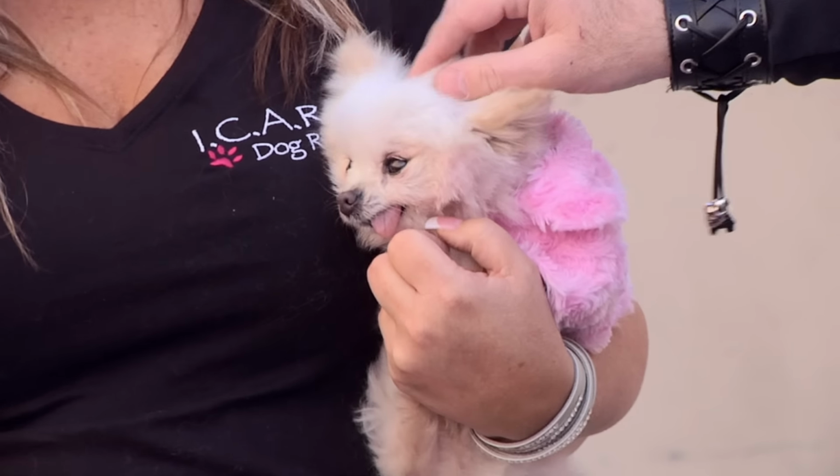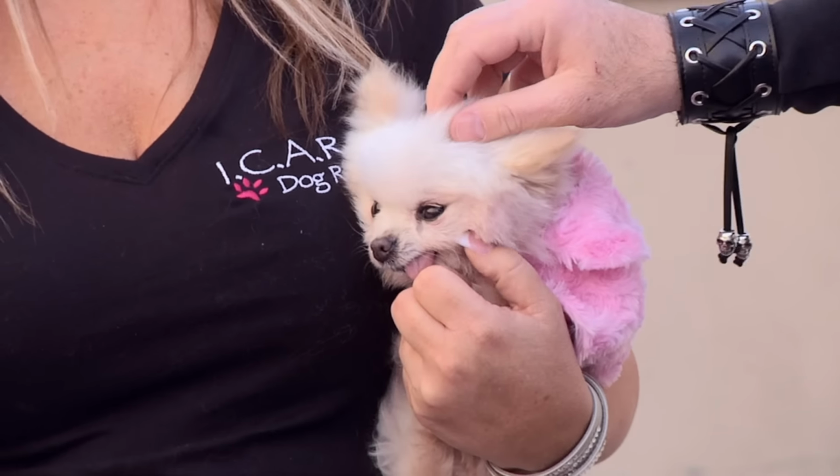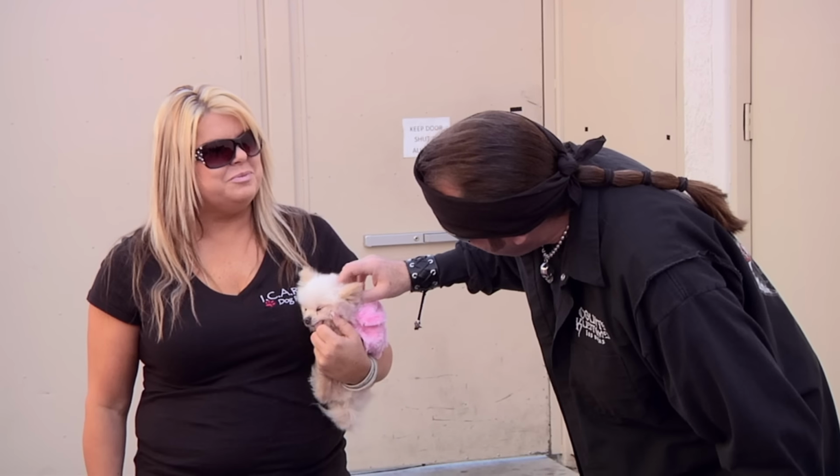That is the cutest dog. She looks fresh out of the dryer. What's her name? Angel. Angel. So we got a car here. Oh, sorry about that, brother. Yeah, that's right. We'll talk later.